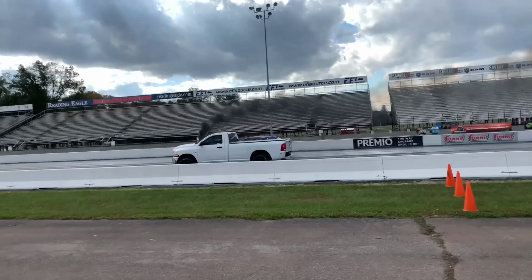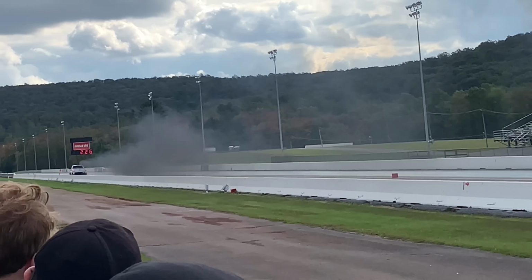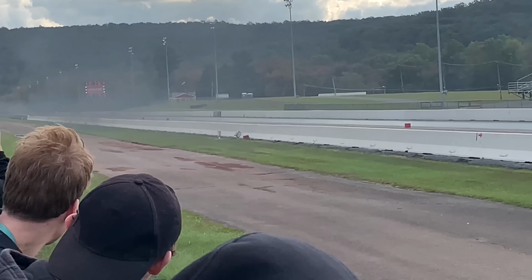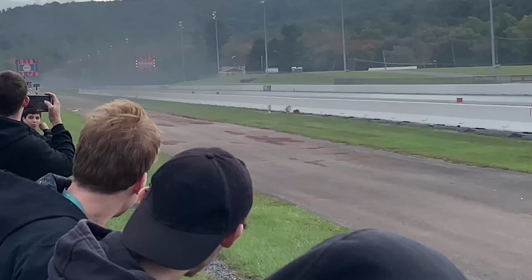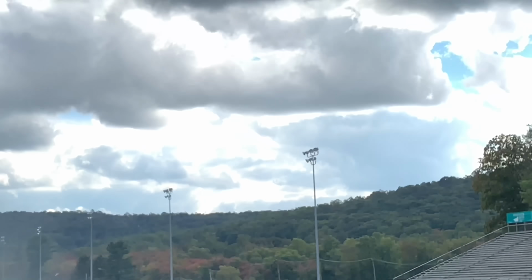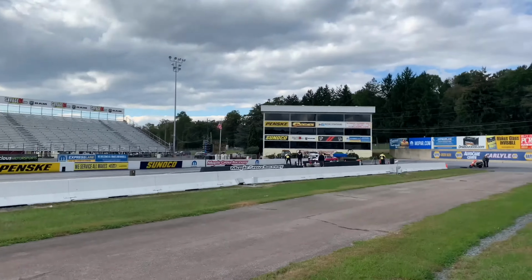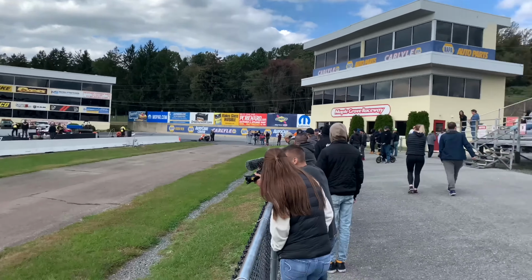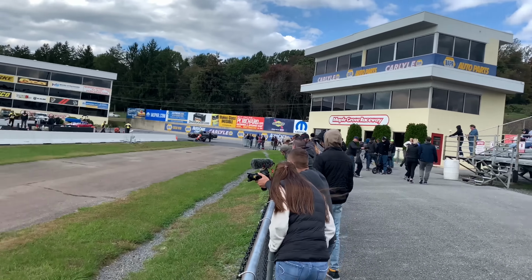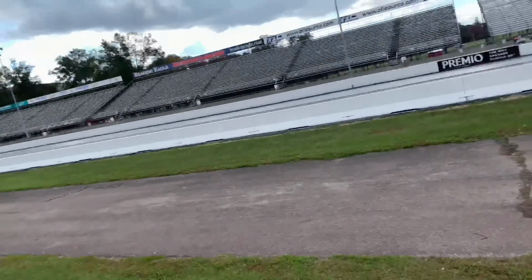Rolling coal! This is rolling coal. I thought they had emission standards in the state. 10.58 for the rolling coal and 10.76 for the CTS-V wagon. Man, look at all that black smoke. It's like you can feel the ozone layer just depleting. My God. Rolling coal. It's like before you know it, everybody have cancer and shit. And no carcinogens.